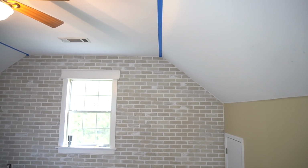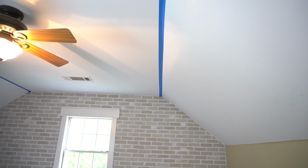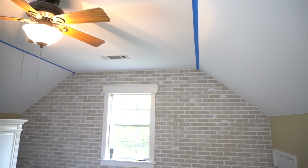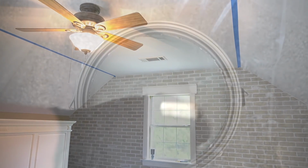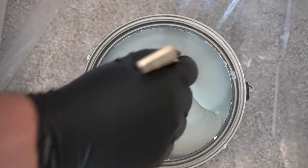Then after some consideration and taking some advice from one of my followers here on YouTube, who also happens to be an interior designer, I decided to take the paint all the way up to the ceiling. Now, because where the ceiling met the walls was not perfectly straight, I went ahead and added painter's tape. We decided to go with a darker color than usual, and this is called Clean Slate.